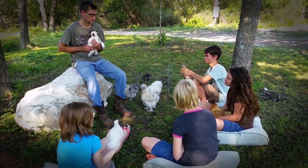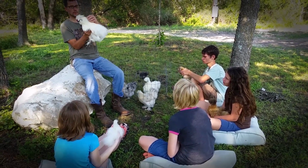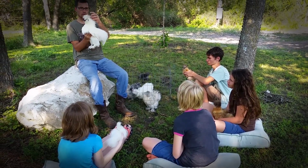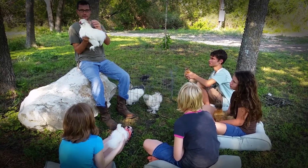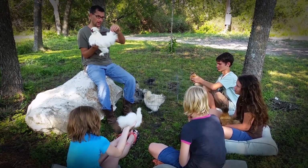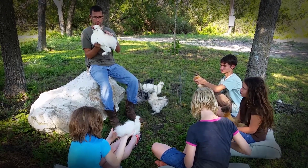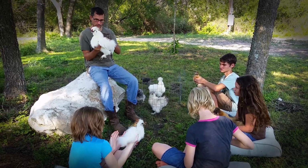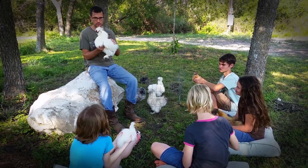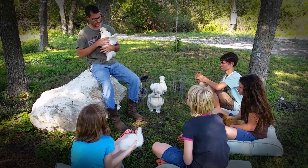Why do the roosters have little ponytails? Well, I think you're talking about this part here. It's not really a ponytail, but the roosters have more ornate feathers, longer, more interesting looking feathers, because they do a little dance to show off to the girls, and that's just part of it, those long feathers on their neck and on their tail.